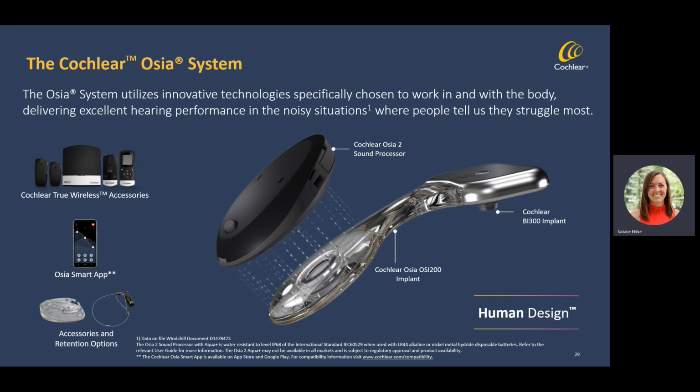The Osia sound processor and the system is compatible with true wireless accessories such as the mini microphone, TV device, and remote control. It is made for iPhone and can stream again directly audio from an Apple product to the processor. And it can be used with the Cochlear Osia Smart app, which is available for both Apple and Android products. It has a waterproof Aqua Plus case for underwater adventures, unlike the Baha 6 Max. So truly can swim underwater with this Aqua Plus case and the Osia sound processor.